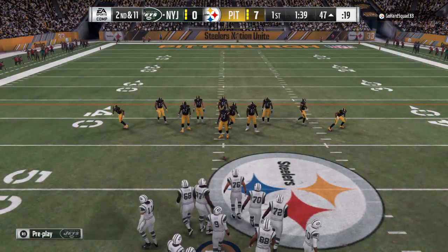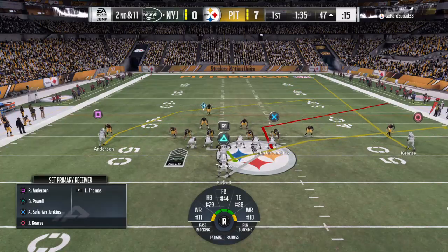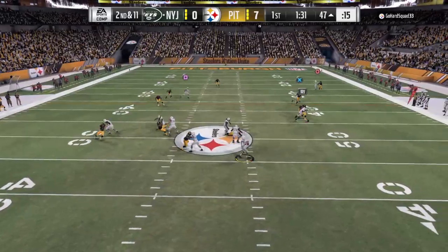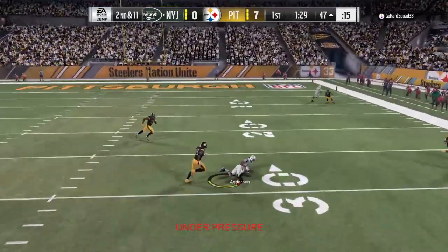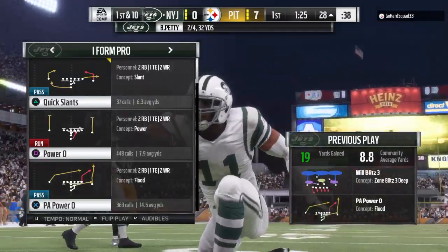I think Cameron Hayward's ability to take on blocks, hold the point of attack, and get upfield serves him very, very well. What a nice play there. Yeah, he can take on blocks because he's built like a block. Sliding out of the pocket. That's caught right side by Anderson. The Jet passing game in rhythm.